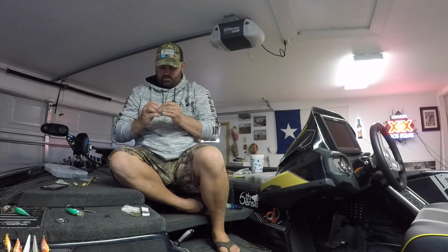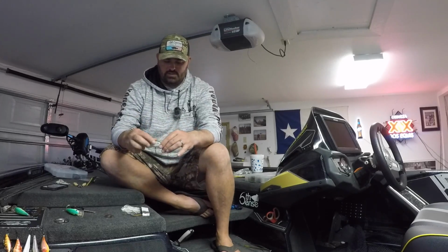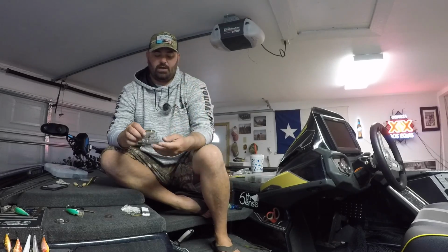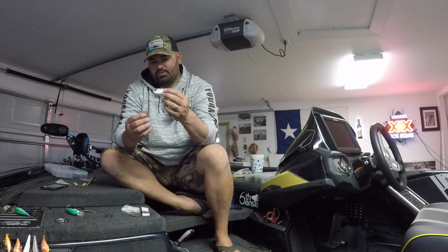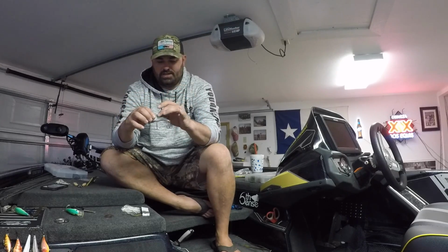Now, this doesn't affect your hookup ratio in any way. It doesn't affect anything. All it does is make the bait a little bit heavier, makes it get down a little deeper, and it makes it suspend when you stop it. Now, if I put one here, I want to put one here. I always want to keep my hooks even. That way the bait stays in balance the same way it was before I put the strips on. So I'm evening out the amount of lead strip that I put on each hook at all times.